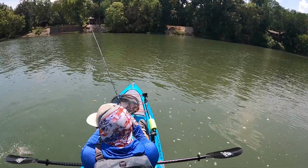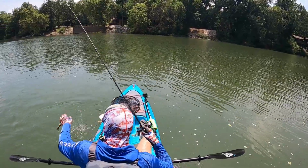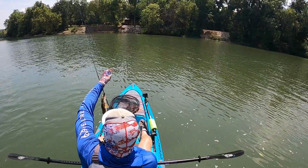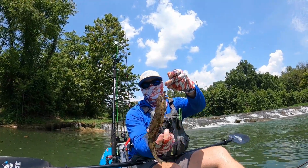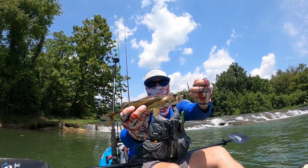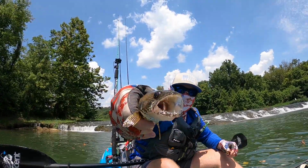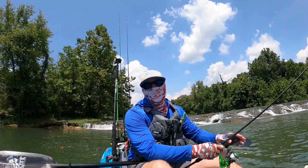Hey John. Got one? Yeah. Little sucker. Is that a sockeye? I think it's a sockeye. I'm not sure. Let me know in the comments below if that's a walleye or a sockeye. Yeah, that's a walleye. Look at those teeth right there. Let him go. Walleye. Came on the Ned rig.